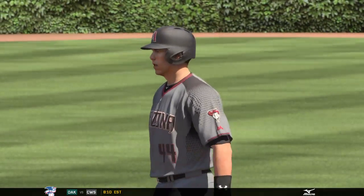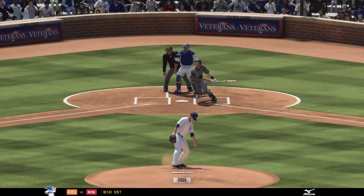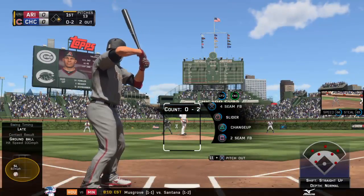And you check this out. This is on the inside part of the plate, but he still is able to take it to the opposite field. I'll tell you, that is bat control at its finest right there.